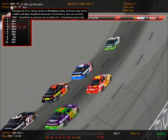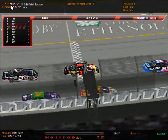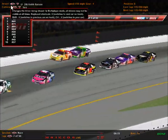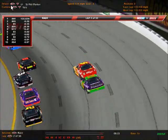Field rounds corner number 4 here. Charles Sanford out in front. In the second position goes Levi McIntyre. Several cars, and that's what you're going to see on the front stretch as well, doing some wall scraping, much like you would off the second turn at Darlington.